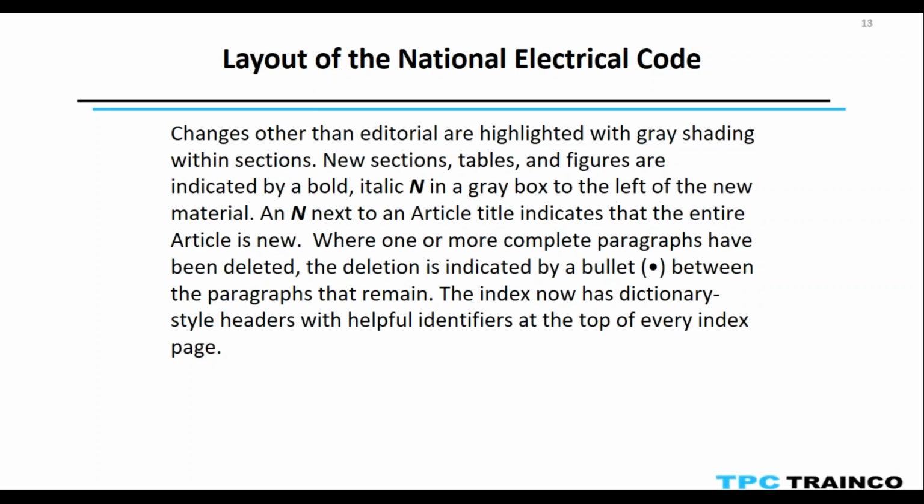I have one slide that shows that to you, but pretty handy as you're looking through the close to 900 pages of the National Electrical Code. If you see this N to the top left of a section or an article, you know that is brand new. And just like before, we still have the bullet, so if there was some information that was deleted or relocated to a different section of the code, you will see that little dot in the left-hand margin. But the italic N is something very new, so we got rid of the vertical line, and we now have an italic N in there for us.